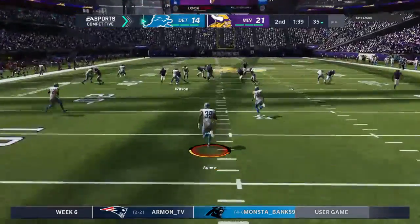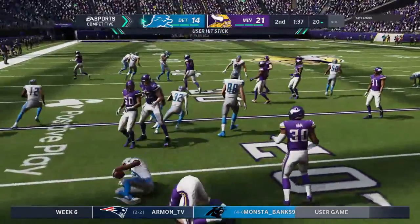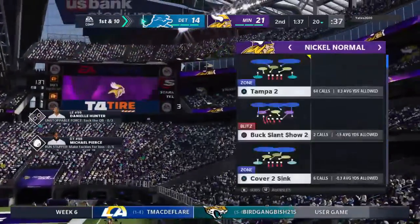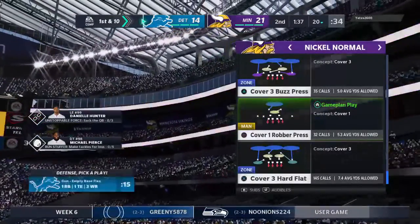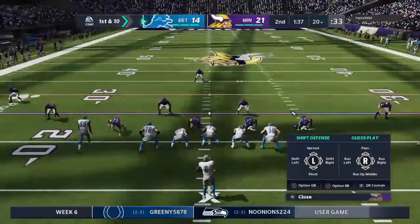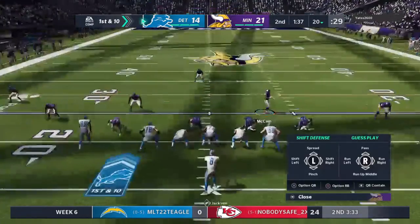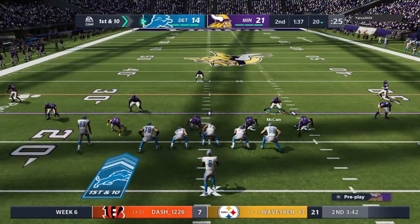Fields it in the middle of the end zone. Decision to bring it out ends up not being a good one. Costs him about 5 yards as he's tackled at the 20. The Lions take over 1st and 10 at their own 20-yard line. The Lions offense ready to kick off their next drive. They're sort of seeing themselves spiral out of control. Let's see if they can get things back on track.